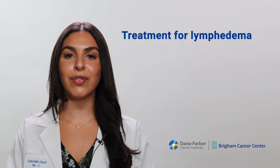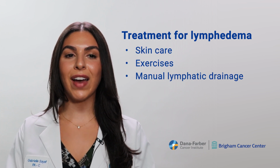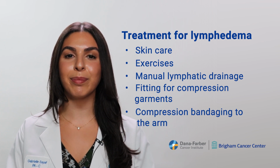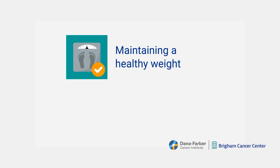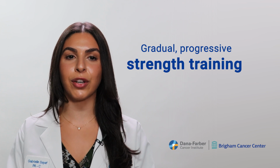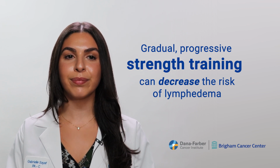Treatment for lymphedema includes physical or occupational therapy with a certified lymphedema specialist. This may include skin care, exercises, manual lymphatic drainage, fitting for compression garments, and in some cases, compression bandaging to the arm. While there is no medical evidence that lymphedema can be prevented, there are ways to lower the risk. These include maintaining a healthy weight and avoiding cuts and infections in your affected arm. Newer studies also suggest that gradual, progressive strength training, when cleared by your physician, can decrease the risk of lymphedema by widening remaining lymphatic channels around the shoulder and arm.